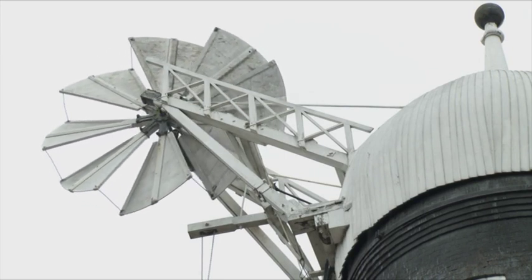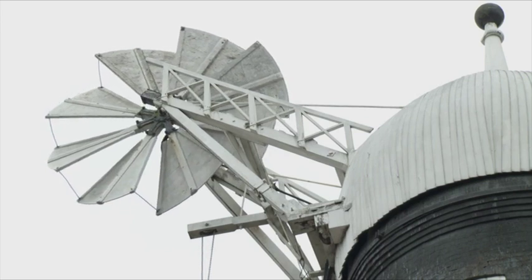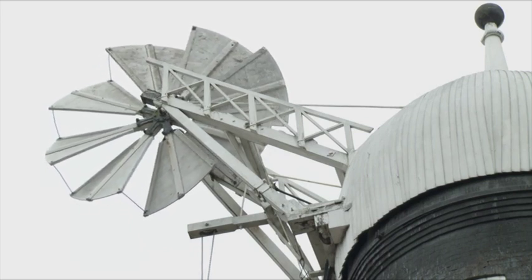Dobson's mill is unique in Lincolnshire for being the only left-handed mill. This means that the sails rotate clockwise when viewed from the front.